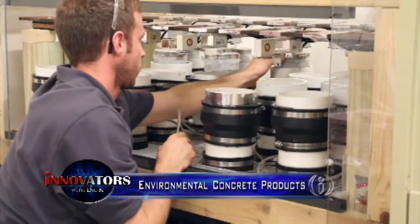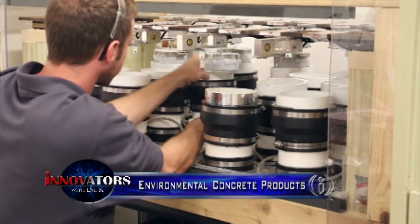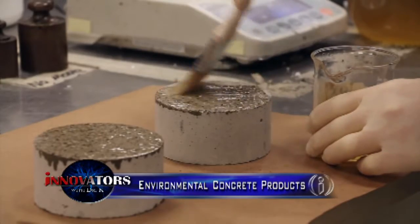Whereas this product actually soaks into the pore network and creates a barrier over the top 1.5 inches or so of the surface of the concrete and remains inside the pore network to prevent water from ever getting in. Wow, so instead of just a top seal, this is sinking in. Yep, it sinks right into the concrete. Much different, that's really good.